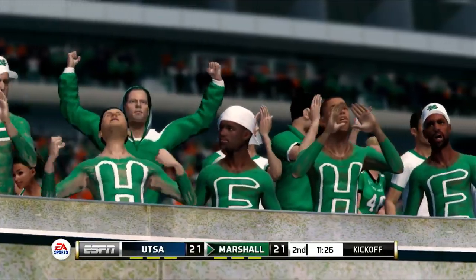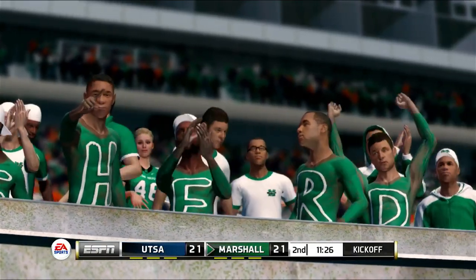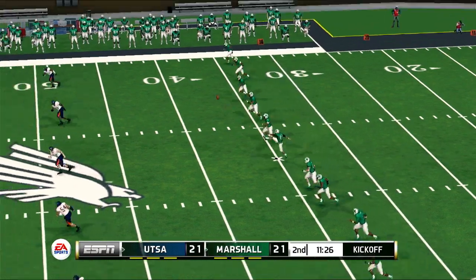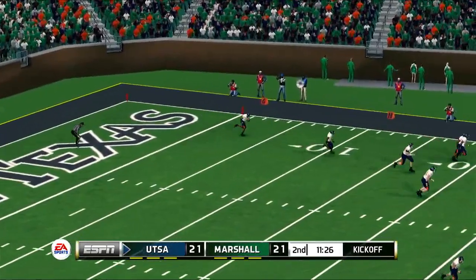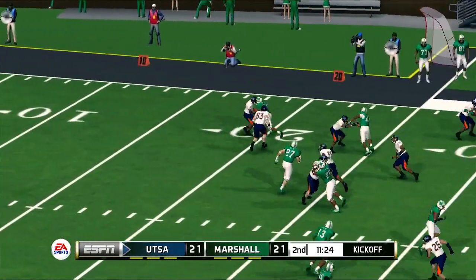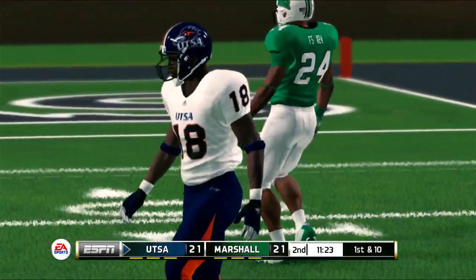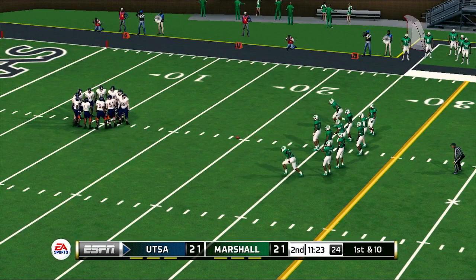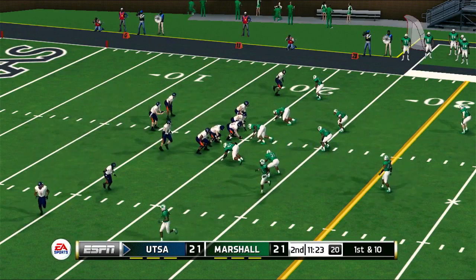Brad, I thought that was a textbook drive. I thought they did a really good job of showing balance, mixing the play calling with the run and the pass. Just an overall well-executed touchdown drive. Marshall is ready to kick it away. This is the point in the game where you don't want to make any mistakes that give the other guys a reason to feel more confident going into halftime.